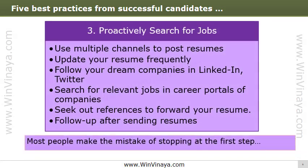Coming to job search, LinkedIn is a great source. Many companies use LinkedIn for initial screening, so post your resume along with contact details. Get recommendations on LinkedIn. Online job portals like dice.com, naukri.com, and monster.com are another great source.